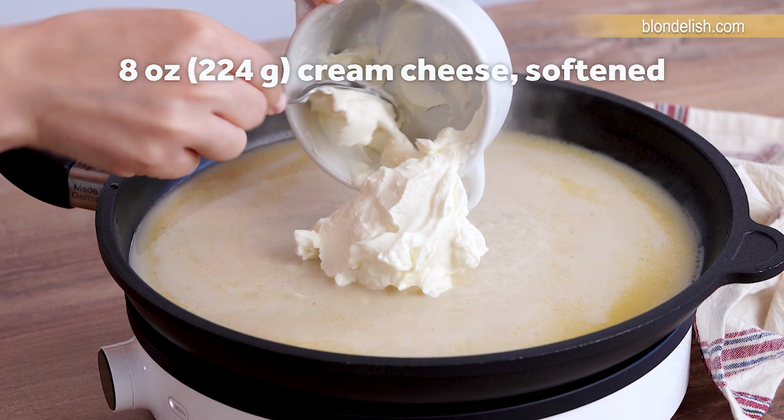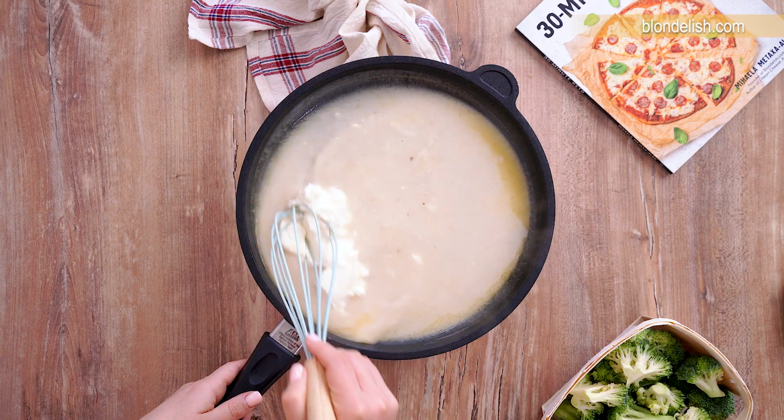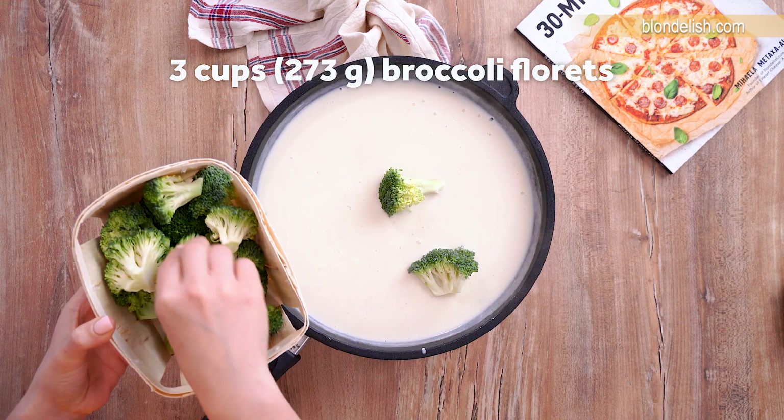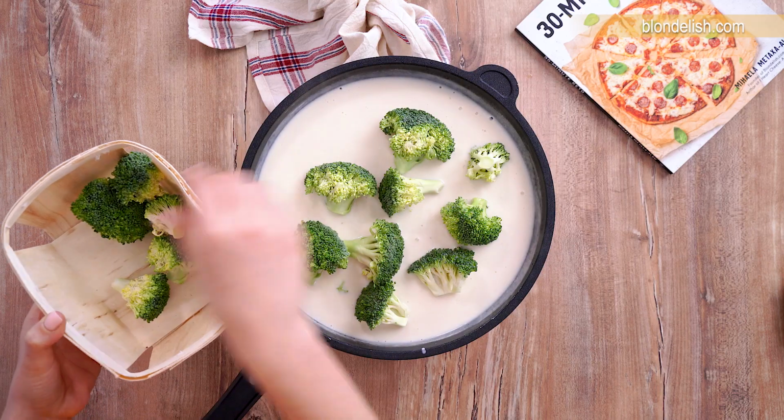Stir in the cream cheese with a whisk, mixing the ingredients until the cream cheese starts to melt into the broth and transforms the mixture into a smooth sauce. Stir in the broccoli and season the mixture with a pinch of salt and black pepper.